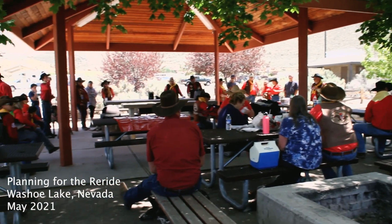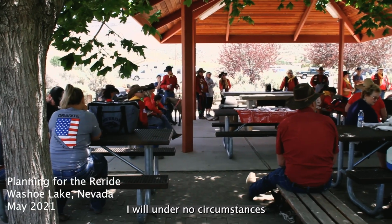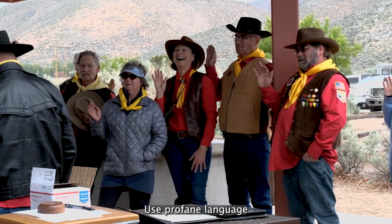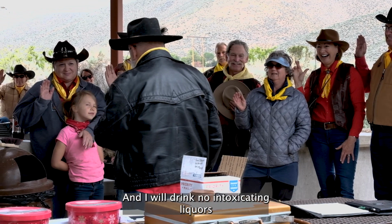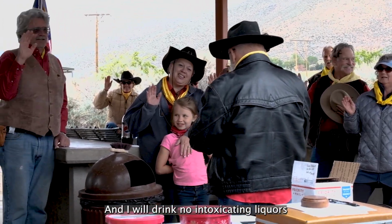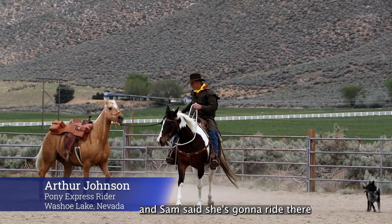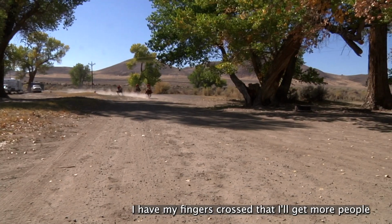Volunteers gather around picnic tables, re-riders sworn in. I will, under no circumstances, use profane language, that I will drink no intoxicating liquors. Arthur Johnson at Needy. As of right now, I have myself and my wife, and Sam says she's going to ride there. I have my fingers crossed that I'll get more people.